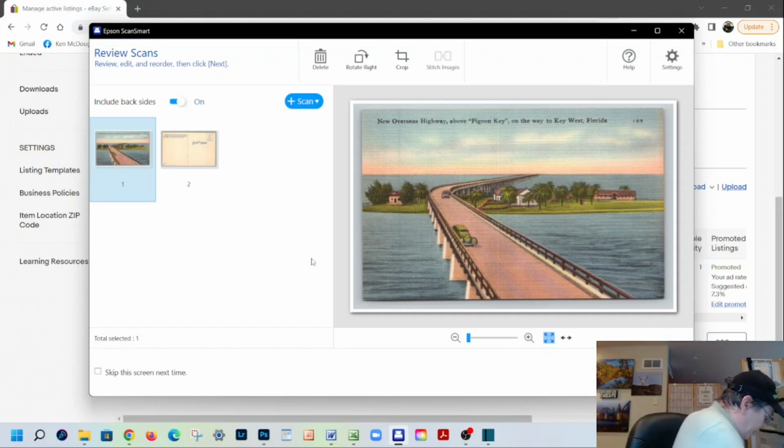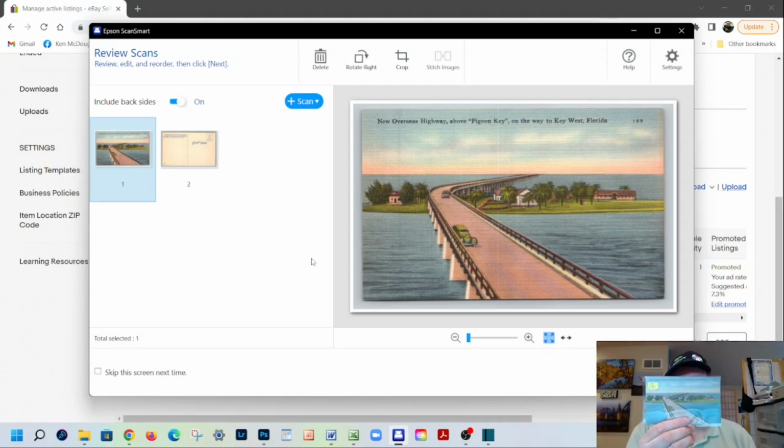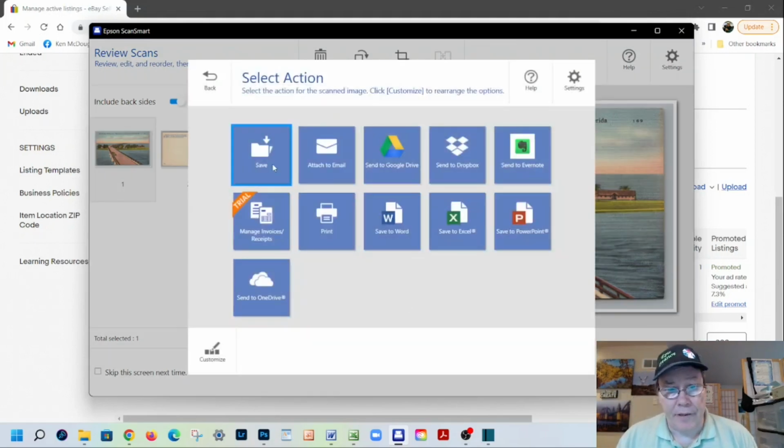Then I'm going to put a sticker on it with a SKU number. Okay. A little SKU code. Whatever SKU code you want to use is up to you. I use an alphanumeric SKU. It's PC, and then there's a number. That's how I'm able to find the cards really quickly. So I'm going to lay that down, and then we're going to go next. And I'm going to hit save.